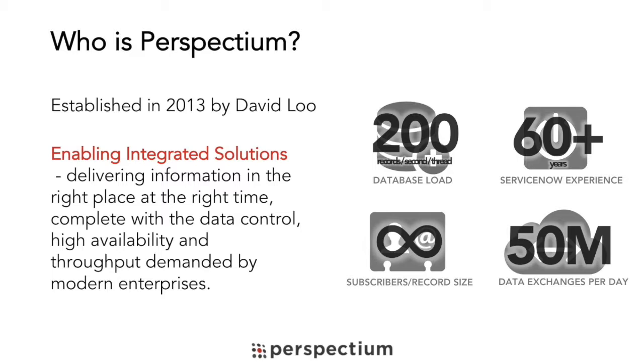So not surprisingly, the company has grown fairly significantly, over 300% per year actually, to where we are today, with many enterprise customers managing over 10 million data exchanges every single day. And we're going to introduce you to some of those companies shortly. But before we do, I wanted to just spend a moment talking about integration as a service and what that actually means.